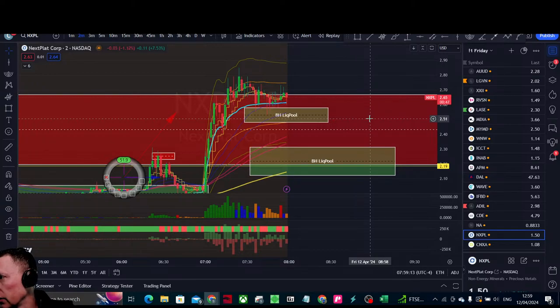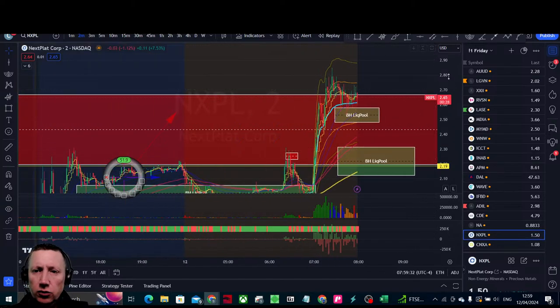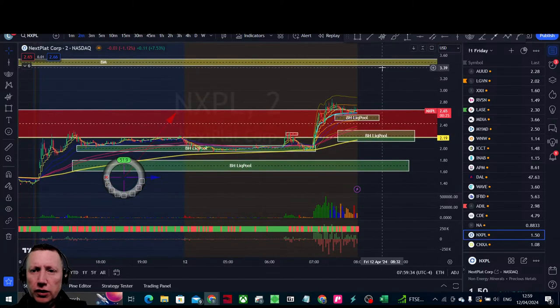Let me just turn this off, because the liquidity switch on is just about to occur, and it was just going to start screaming. Okay. So that's what we've got here on NXPL, right? So we have further to go on it.